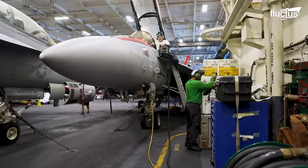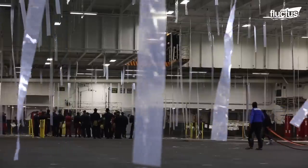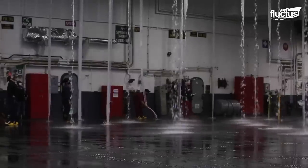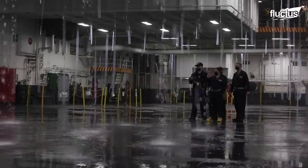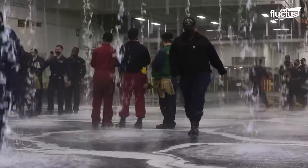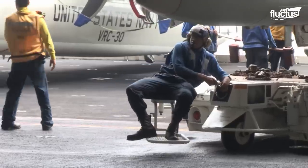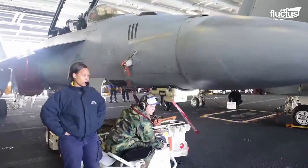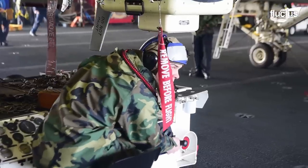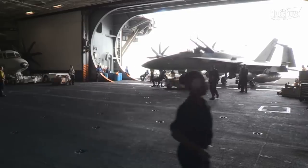With its 3 decks high, the bay is surrounded by several compartments as well as having multiple safety measures, such as fire suppression systems. to move the aircraft to the flight deck. The crew uses spotting dollies, which are three-wheeled vehicles similar to tractors with hydraulic arms at the front. They help to maneuver the jets through the tight spaces of the hangar bay with precision.